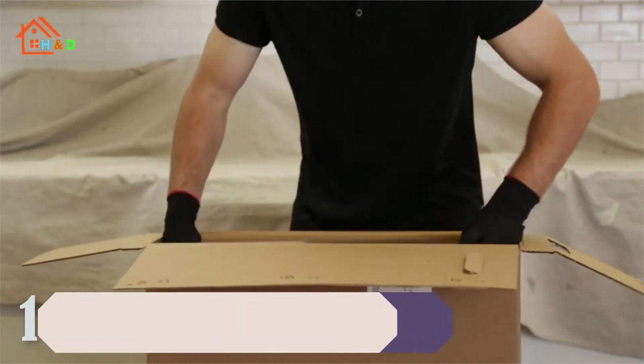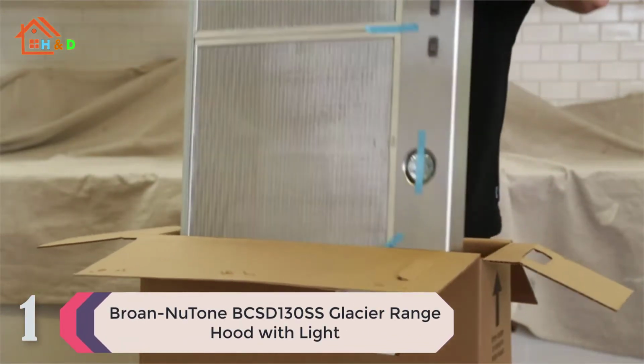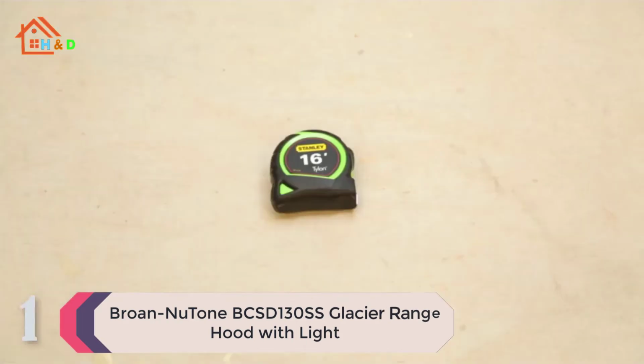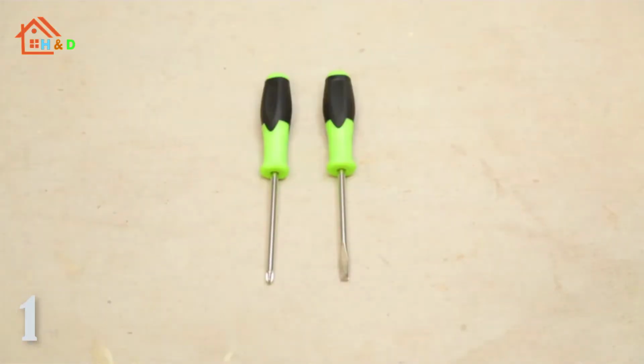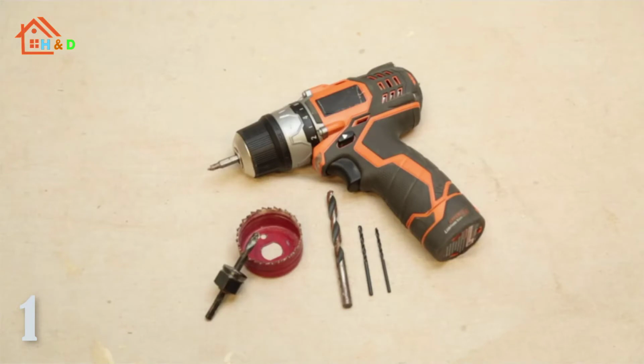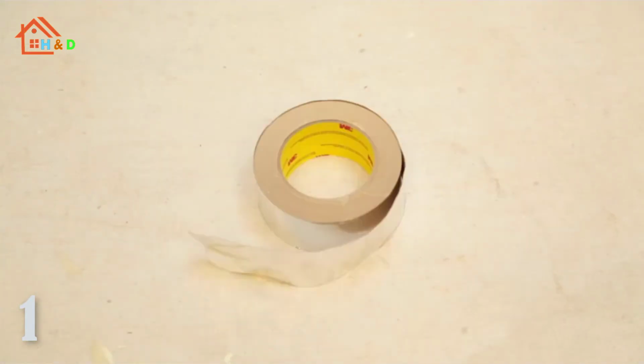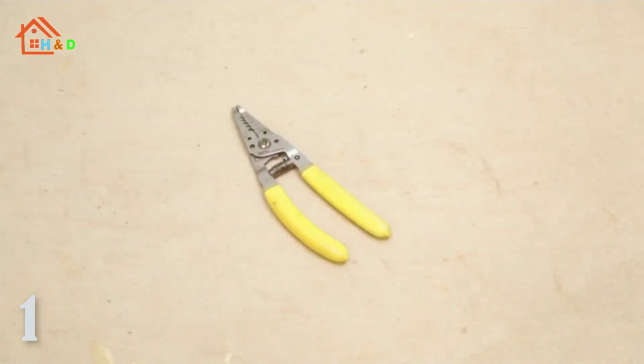The top choice, and at number 1 we listed the BCSD130SS Glacier range hood with light exhaust fan for under cabinet. Upgrade your kitchen with the Brown-Newton Glacier 30-inch under cabinet convertible range hood. This versatile range hood insert offers a complete solution to your ventilation needs by providing both an exhaust fan and overhead light for your stove.